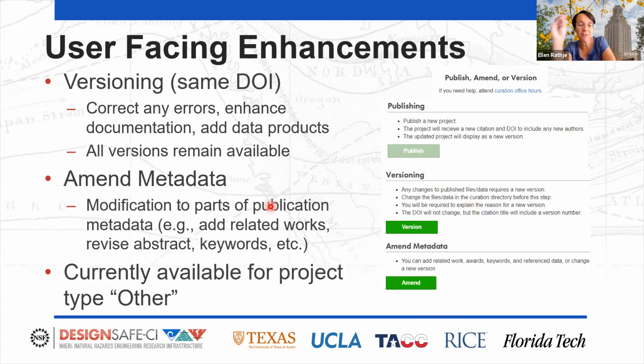Now, this currently is available for only the projects that are published under the other data model. It was the simplest to implement at first. We are currently working on it for the experimental, simulation, hybrid simulation, and field research data models. And that will come out this year.